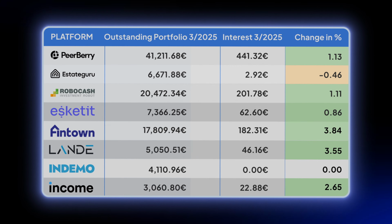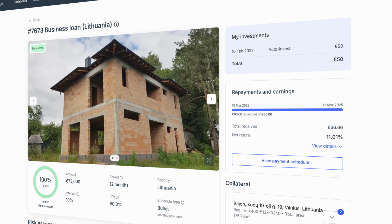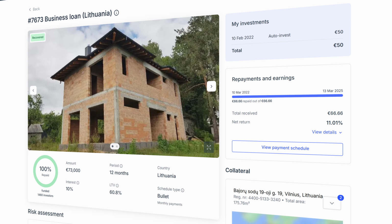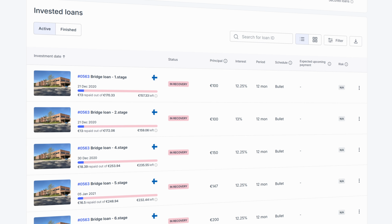Moving on to Estate Guru, where I managed to slightly decrease the outstanding portfolio amount due to the platform's recovery of a defaulted Lithuanian loan. Other than that, there has been no significant change in my largely defaulted portfolio.